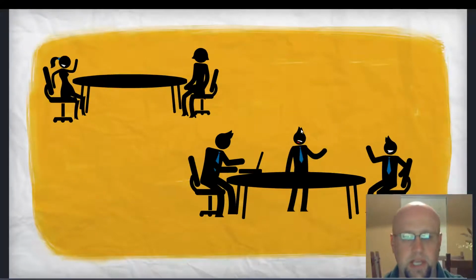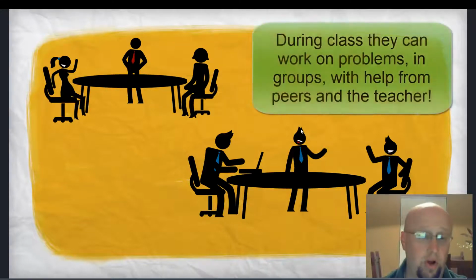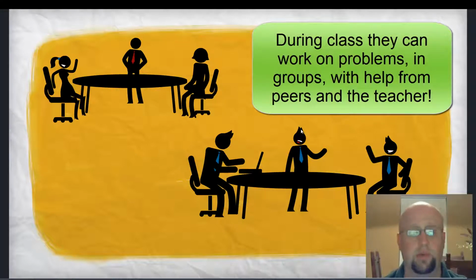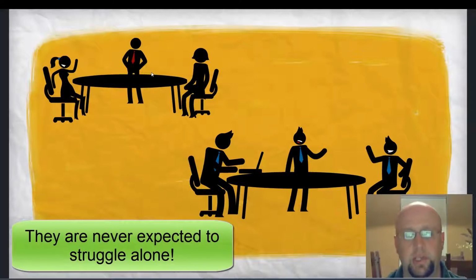So what are the benefits? The benefits then are that, first of all, what the students do in class is they're working on projects constantly or problems in class. So those homework problems that they might have done at home and got frustrated by, they're working on in class. And the teacher's here to help them. They're in small groups to help each other. They never have to worry about getting frustrated because they didn't understand what the assignment was about.